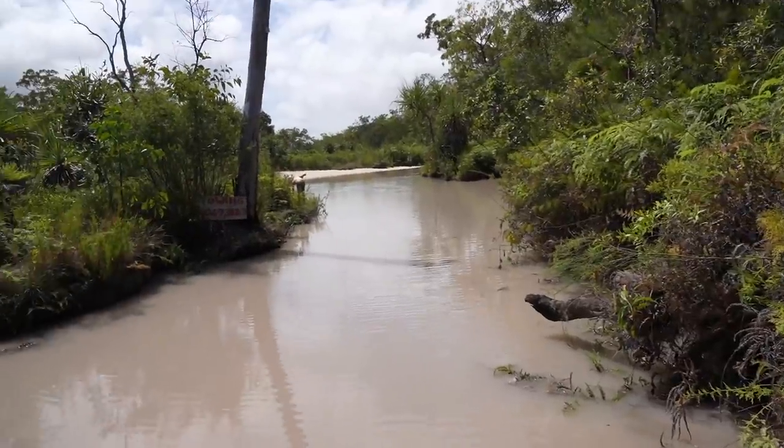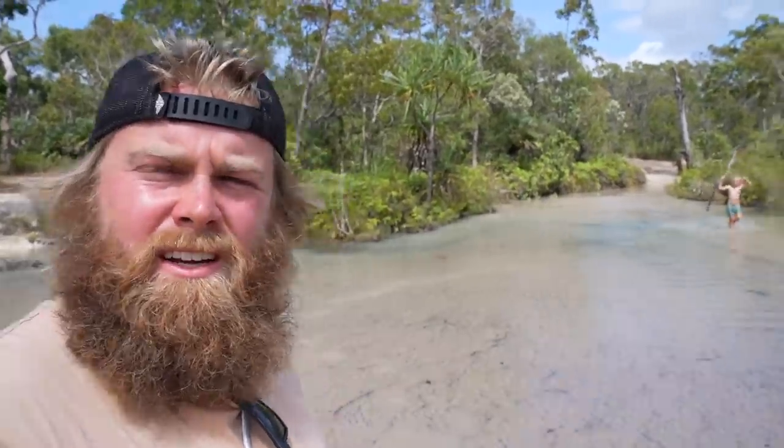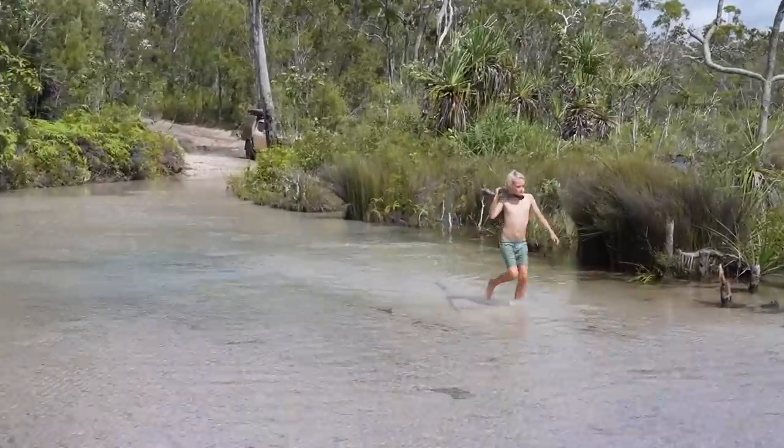Stop! That's always a good sign when there's a number for towing at the crossing. This one is really deep, I think. So yeah, this is definitely the deepest so far. This one's over waist deep. I've seen this one before. It's a very deep crossing. Bottom seems all right though, so we just have to plow our way through it. You ready for this deep crossing?